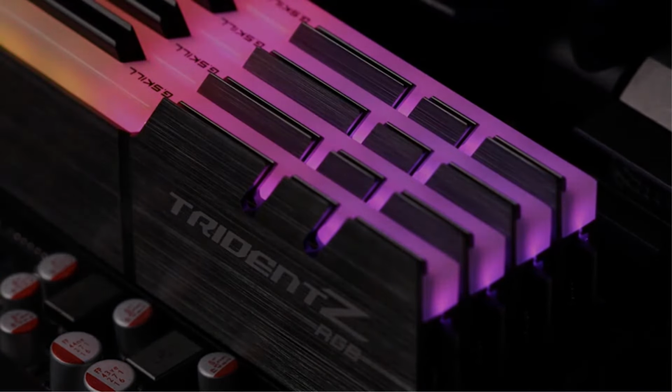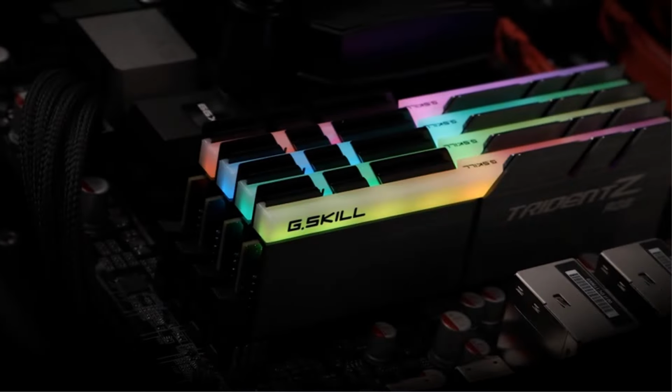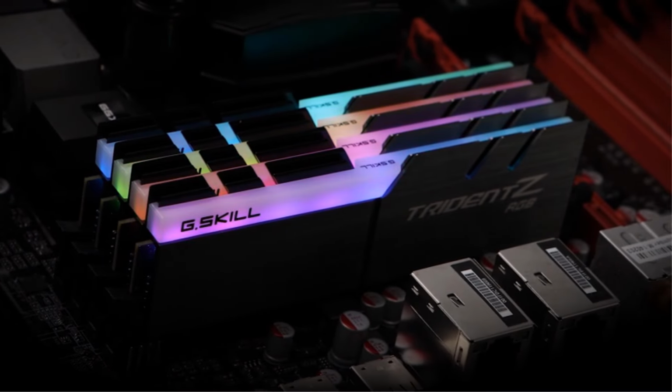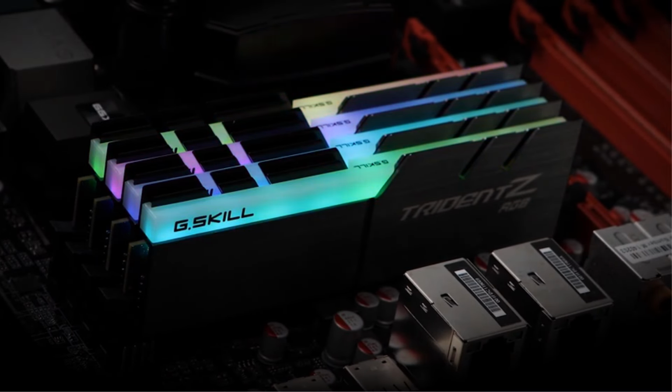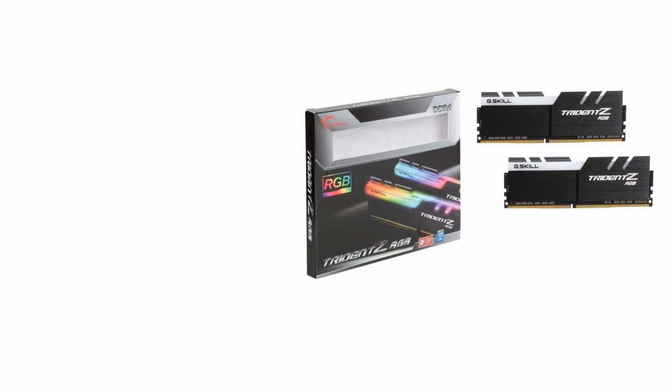It's designed for use with both Intel and AMD chipsets, meaning you won't have to worry about compatibility issues during the install. The Trident Z RGB also features customizable lighting to coordinate with the rest of your rig or show off your personal style. Each RAM stick is built with a finned aluminum heatsink to better dissipate waste heat and show off the RGB lighting effects.